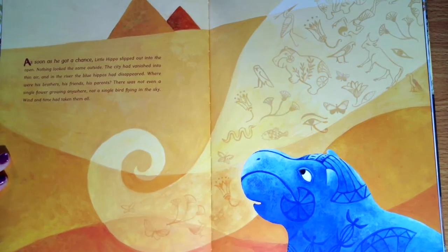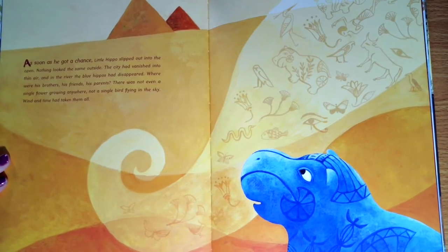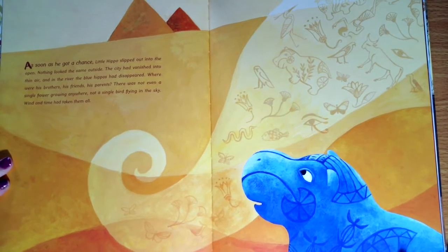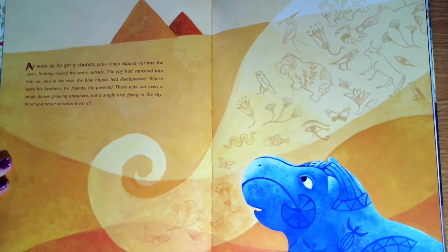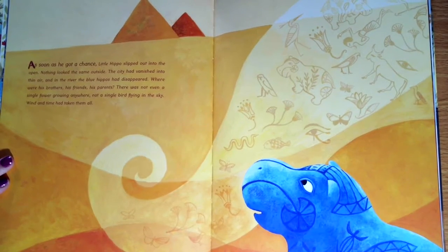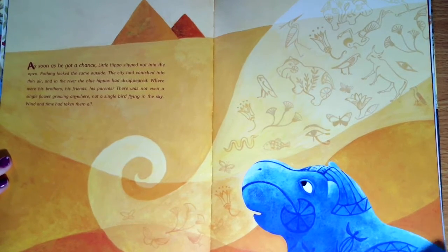As soon as he got a chance, Little Hippo slipped out into the open. Nothing looked the same outside. The city had vanished into thin air, and the river, the blue hippos had disappeared. Where were his brothers, his friends, and his parents? There was not even a single flower growing anywhere, not a single bird flying in the sky. Wind and time had taken them all.